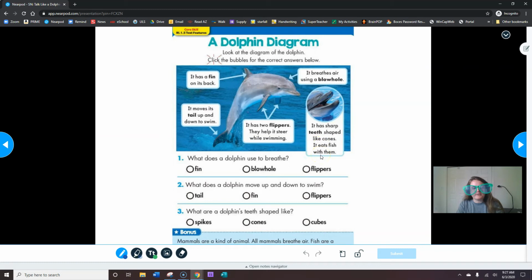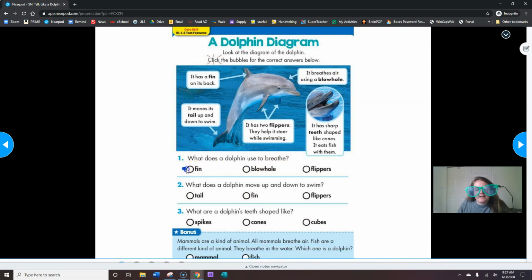What does a dolphin use to breathe? Let's look at the diagram. It breathes air using a blowhole. So what does a dolphin use to breathe? Not a fin, a blowhole. Not flippers.